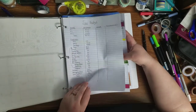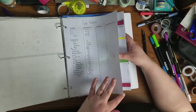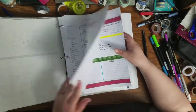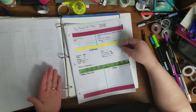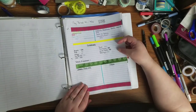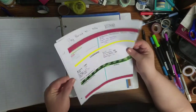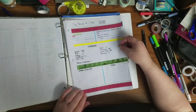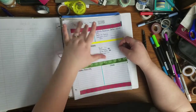Now, what I did today after doing my budget is I decided to take a look at the next pay period to see what's due and what I can pay. This is something that I do anyways. I'm just going to be using regular sheets of lined college blue paper, and some of my washi that I got. This one's brand new.